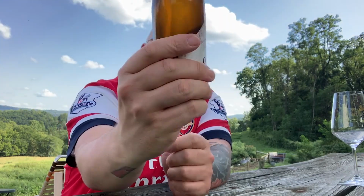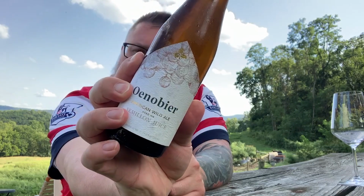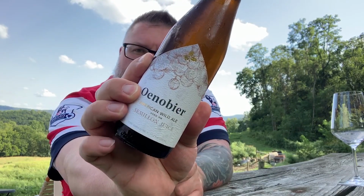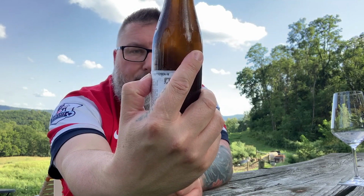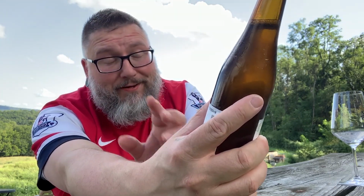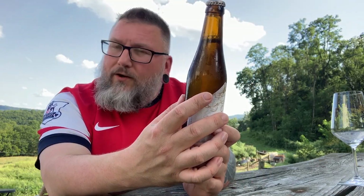Matt Massive Beer Reviews, back with a beer I'm kind of pumped to dive into. That would be Trillium, part of their Wild series. This is their Onebier, I would believe. I don't know how you say that. It's their Semillion juice, aged on Semillion juice version. Comes at 10.8% alcohol by volume. So, yeah, definitely a chugger. And honestly, it's almost about a year old.